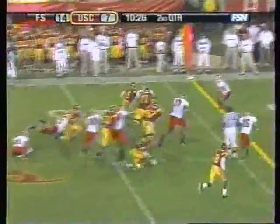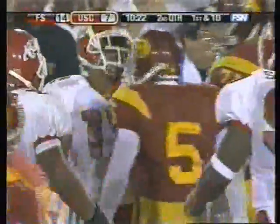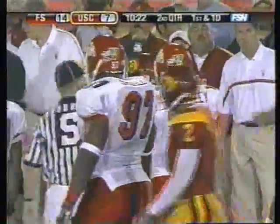Here's Bush. Bush bouncing outside. He's at the 35 to the 30, another first down, and a pickup of 14 for Reggie Bush. Marcus McCauley makes the stop, but he gets there right now. He does, and that's USC running an isolation play. They don't do that a whole lot.